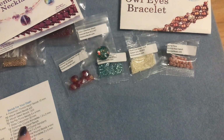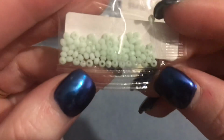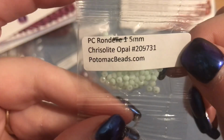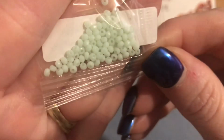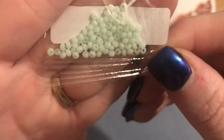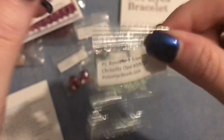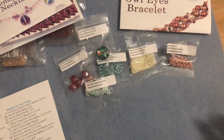And then we have 1 gram of Potomac crystal Rondells in a 1.5 by 2 millimeter size. Goodness gracious. These remind me of the little bitty beads that we received in the bargain bead box. These little suckers are tiny. Mine are in a chrysolite opal, a light pale green. They're very pretty. Now I will tell you, I can see the holes in these beads a whole lot easier than I could those little bitty gemstone beads. Man, they were hard to work with. But I did make some pieces with those. I loved them. And I love gemstones.